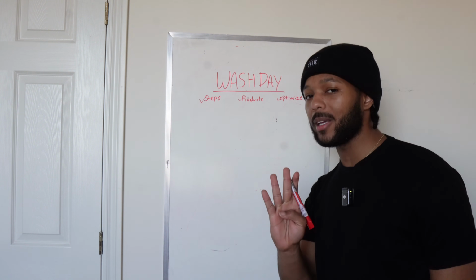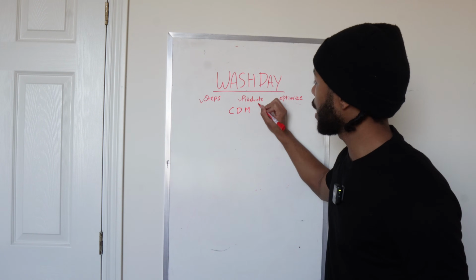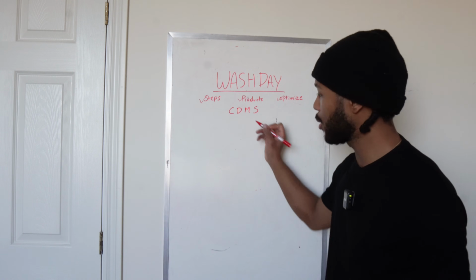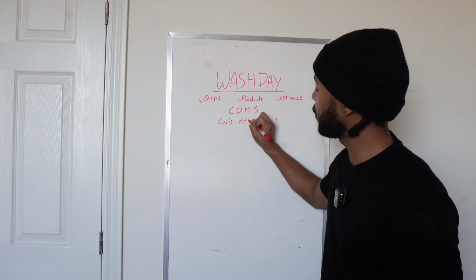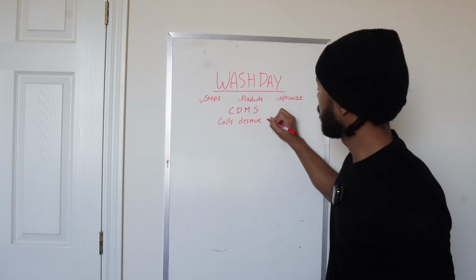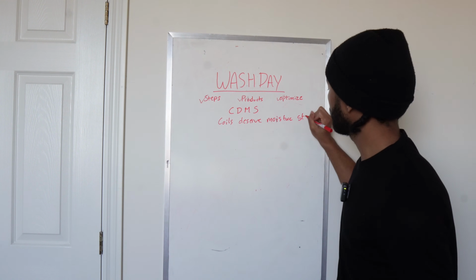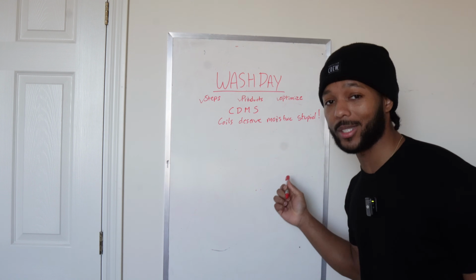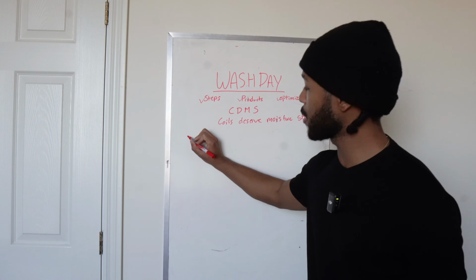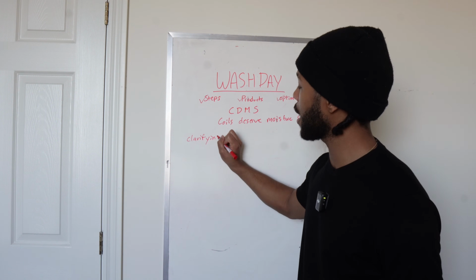So there's really 4 main steps to wash day. And I like to use the mnemonic or acronym CDMS. You can remember this as coils deserve moisture, stupid. This could kind of sum up your entire routine, but 4 steps, okay? First step, clarifying. We're going to go through this one step at a time.